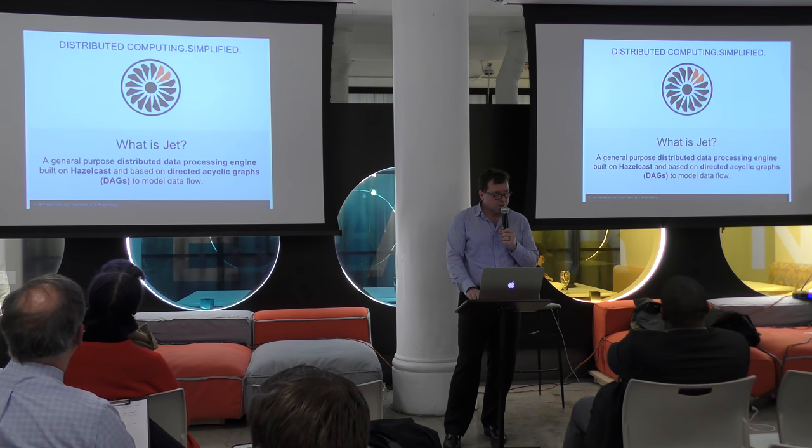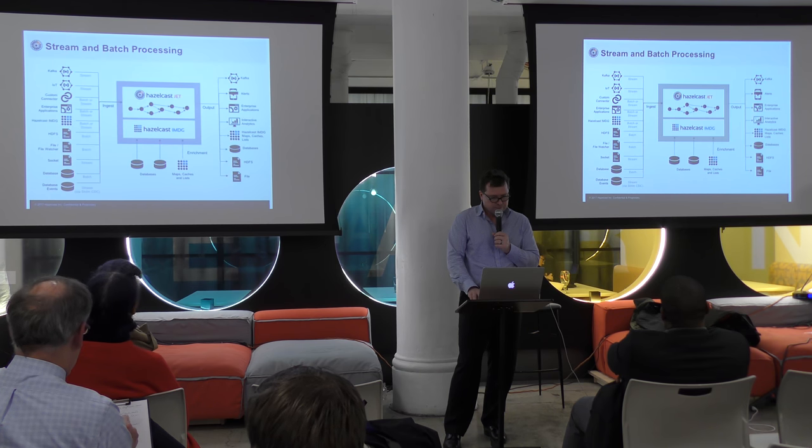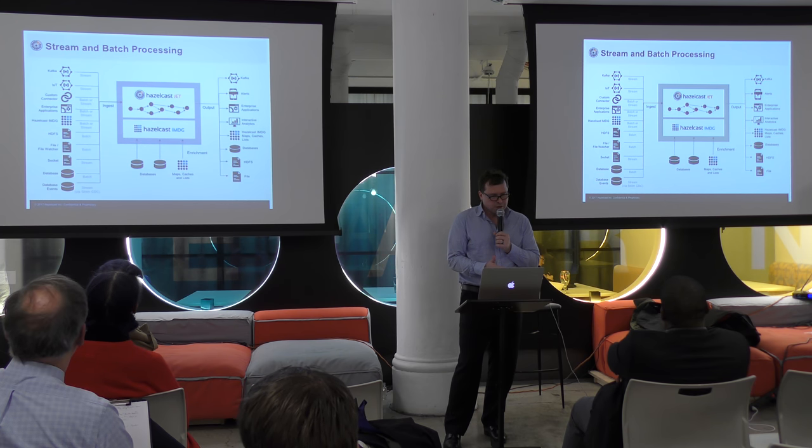It is a general purpose, third generation data processing engine, similar to those others in the category, and it uses DAGs. Kind of what the model looks like is we support stream and batch processing.